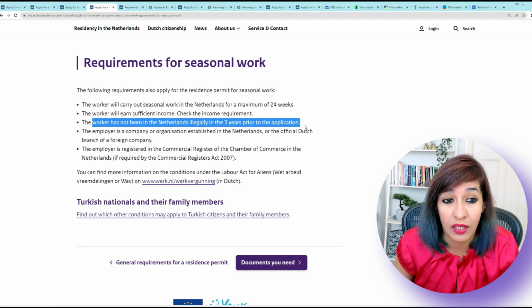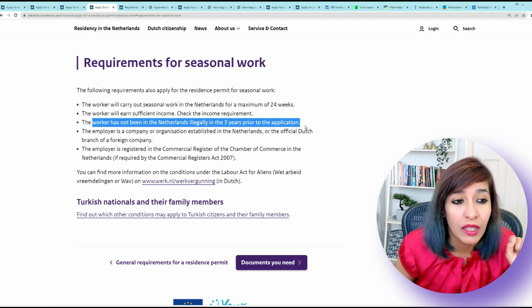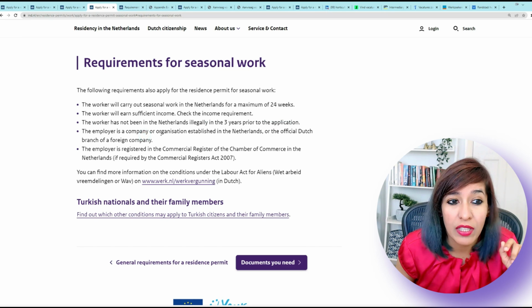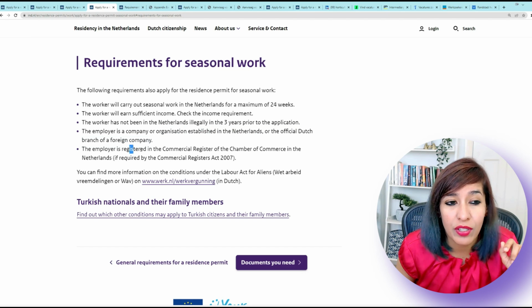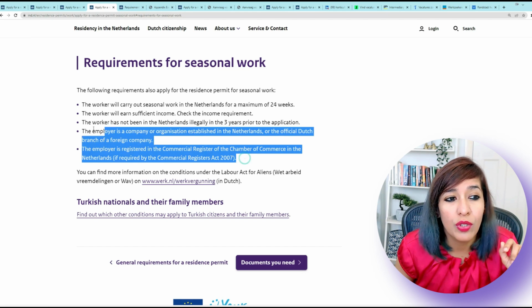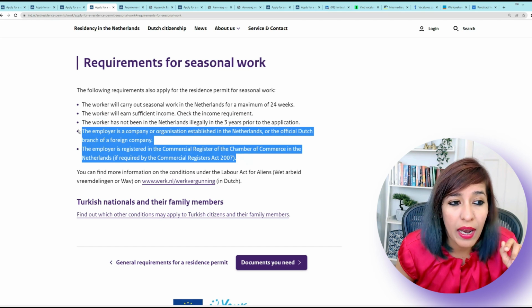If you are in that, your application will be rejected. And like I said, the employer is a company or organization established in the Netherlands, or the official Dutch branch of the foreign company. And the employer is registered in the commercial register. So you don't need to worry about it. This is for your employer and not for you.